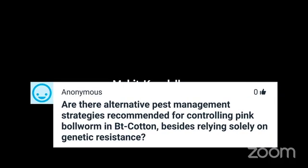And are there alternative pest management strategies recommended for controlling this worm infestation besides relying solely on genetic resistance? Yes, ma'am. We can use different types of insecticides, means different modes of action. Generally, on the first spray, we can use an organophosphate group of insecticides such as quinalphos, and then after we can use pyrethroid groups. We have to use a different mode of action for controlling the pest.